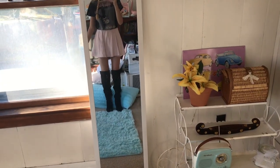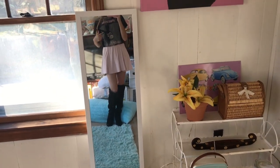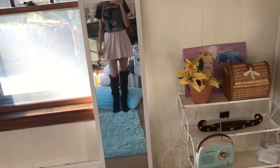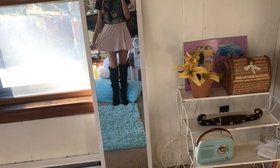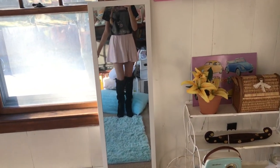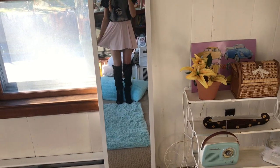Also, just a little outfit of the day. I have this Ariana Grande shirt that I got from Salvation Army for, I think it was $3.99. And then I have this really flowy skirt. I want to get more skirts like this. They're really feminine and so cute.